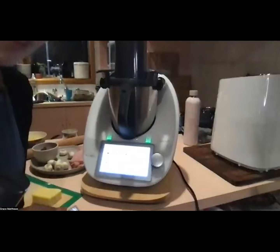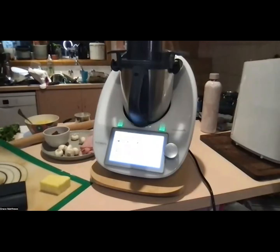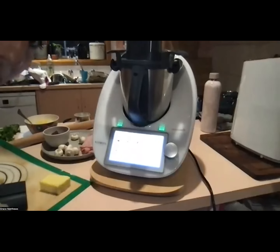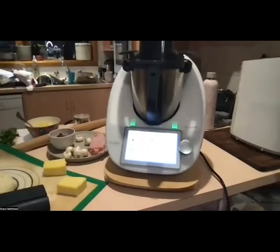So on your Thermomix TM6, I'll see if I can move you a bit closer because I know you'll probably want to see this up a little bit closer. Is it going to work? Turn the lights down a little bit. Not so much light. Is it going to work? No. I'll see if I can get you on the bench.